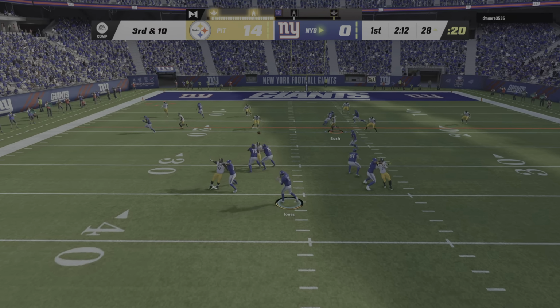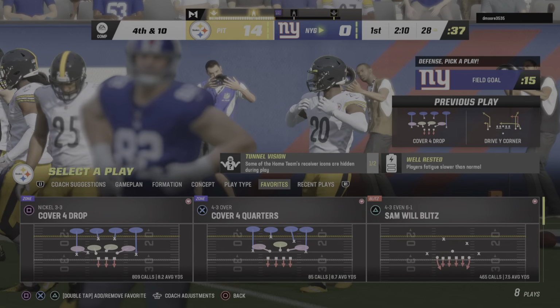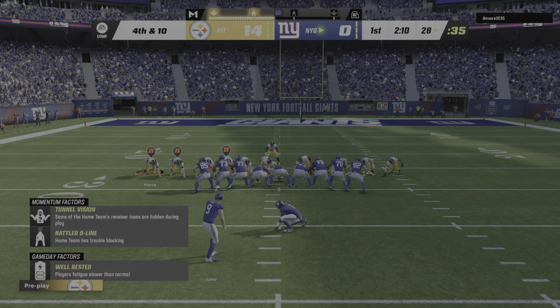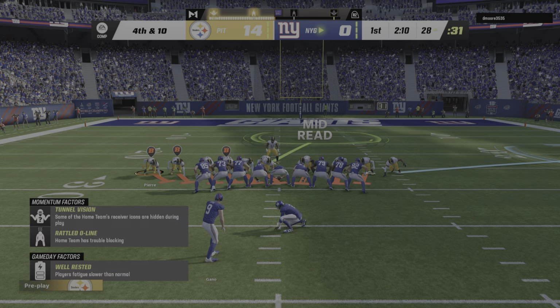Throwing Jones. And incomplete on the deep ball. Well, nearly another interception there. That would have been 2 drives in a row with a pick. He's got to start taking care of the ball way better than what we're seeing. Interestingly, that throw was probably worse than the one he threw the interception on last drive, but fell incomplete.